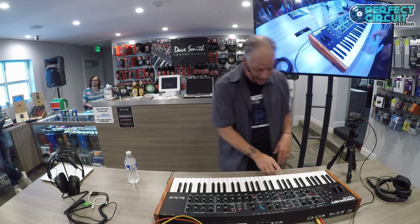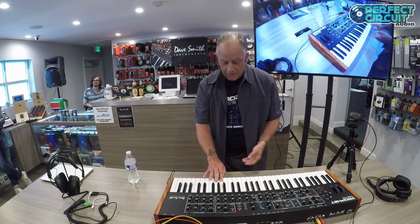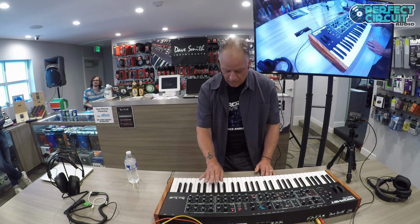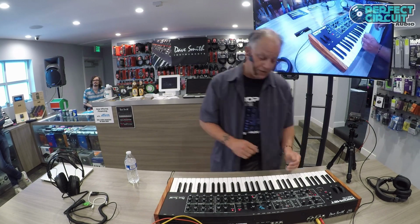In this case, it's making this synthetic kick drum that so finds its target. And up here is the... Yeah, so anyway, there's a lot you can do with it.